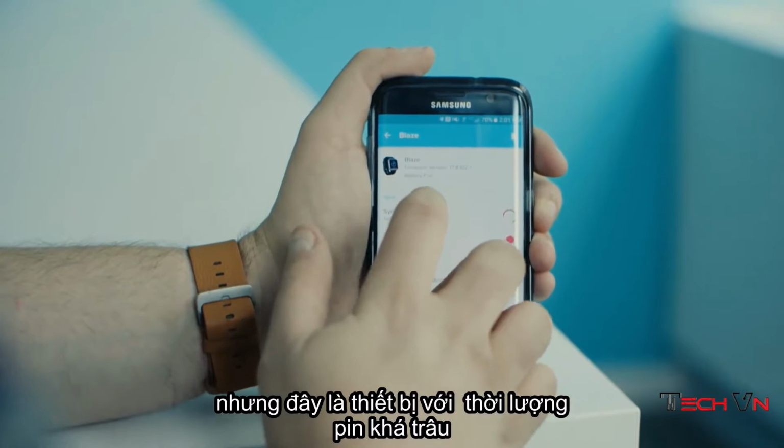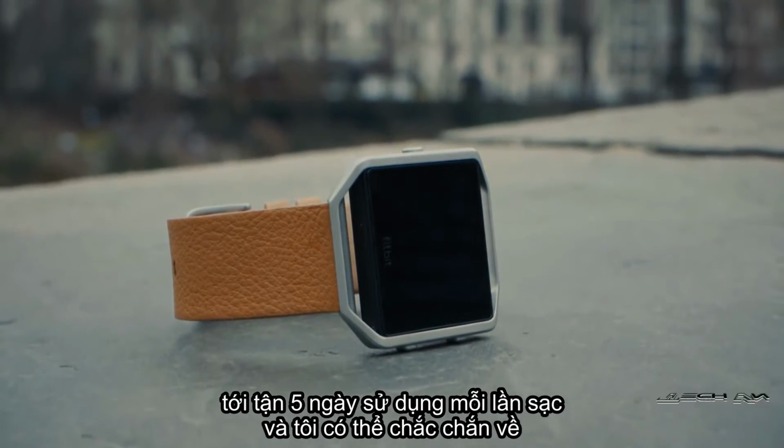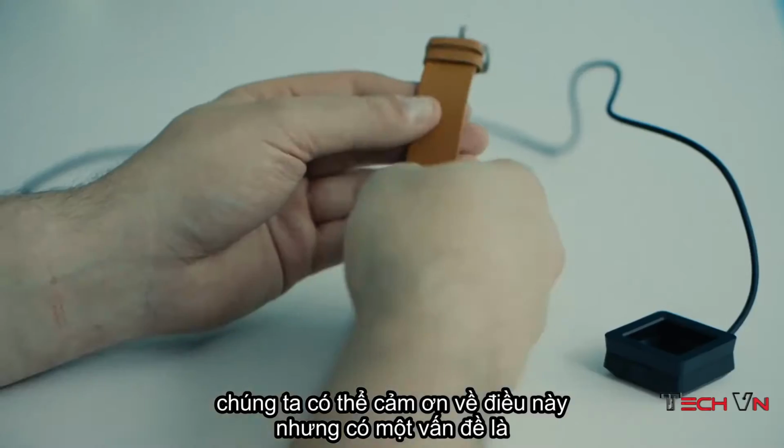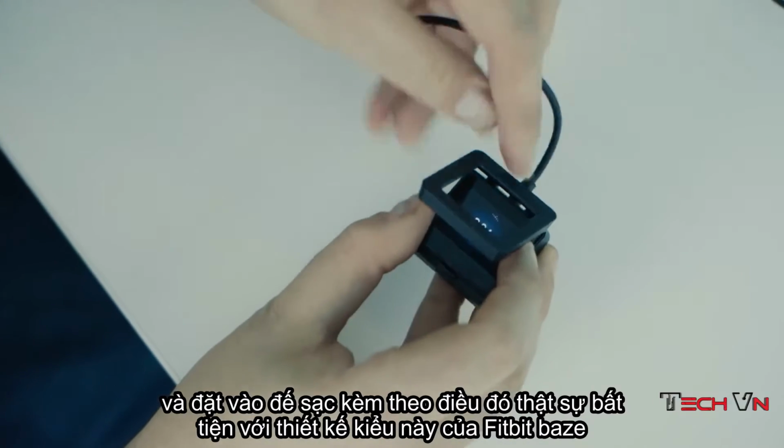But that brings us to the Blaze's big strength: battery. Fitbit says it'll last 5 days on a charge, and I can actually vouch for that. It'll go a solid 4 days at least. And let's just say I'm thankful for that battery life, since this thing's charger is ridiculous. You've got to pop out the Blaze and put it into this little plastic housing.